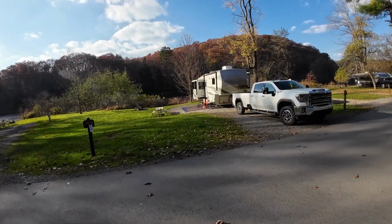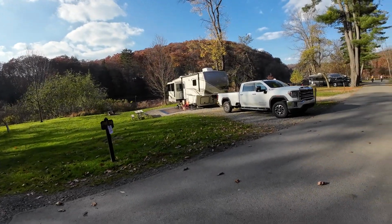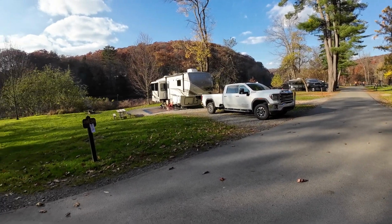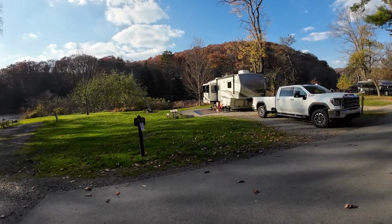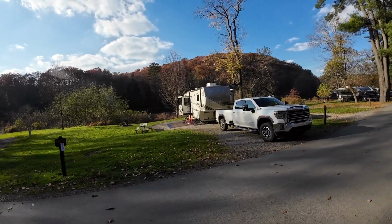Okay, this is site 38. This was Tom and Bev's site. So you can see it's not too bad of a site. It slopes up a little bit towards his front end, but it's not a bad site. Beautiful camper he has there. It's actually the same layout as ours, just a couple things are different.